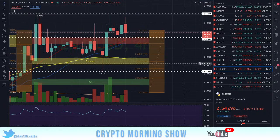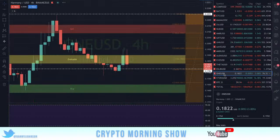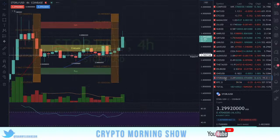Let's have a look at ENJ USD. Support right here at the 2.515. Resistance up at the 2.654 for ENJ USD. Moving on to ONE, Harmony One. Pretty much identical candles. We have support at the 0.1784, resistance at the 0.1955 for Harmony One.